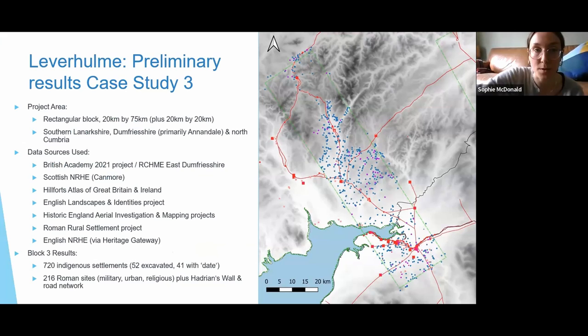In terms of our case study three then, this is the area that we're probably furthest along with. This is our block down in Dumfries and Galloway. It's a 20 kilometre by 75 kilometre block and it's mostly in Dumfries, but it does slightly edge over the border into Cumbria and encompasses a little bit of southern Lanarkshire.